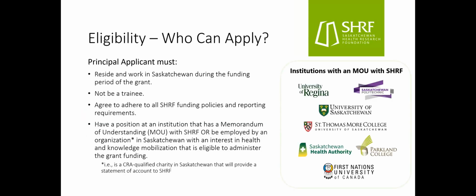And so we'll get into who can apply. So this will cover the things like eligibility, team requirements, and the application requirements themselves. So eligibility. The eligibility principal applicant requirements are slightly different from your other SHRF peer-reviewed grants. So for this Mobilize grant, the principal applicant must reside and work in Saskatchewan throughout the funding period. They must not be a trainee, and they must agree to adhere to all SHRF funding policies and reporting requirements.